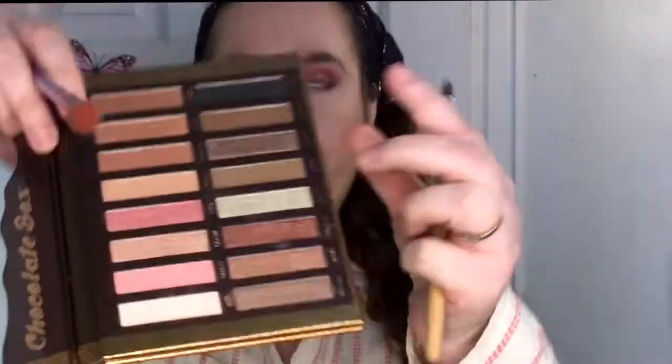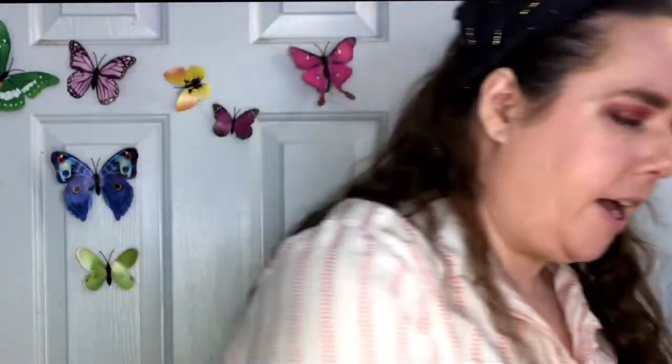I'm gonna use Souffle and do the bottom of my eye. Okay, that color wasn't what I was expecting, I guess. So I'm gonna grab Melts and go over the top of it, and that's the shade here. It was just a little darker than I expected. A lot of times shimmers look darker in the pan than they are on the lid. I'm going to do my mascara and eyeliner, and I will be right back.